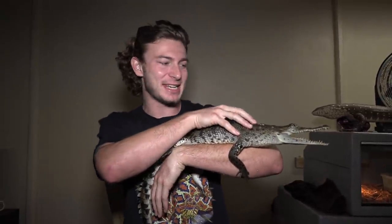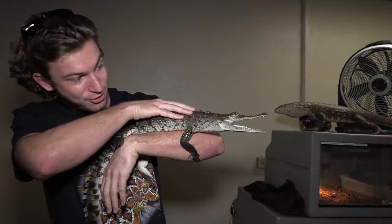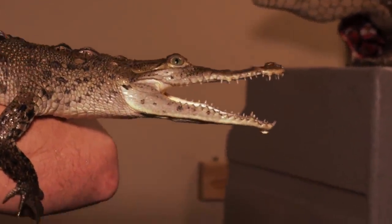I'm hanging out here with little Ziggy. And as you can see, Ziggy is getting bigger and bigger. And as she grows, she's getting a little more testy. Look at her. She's opening her mouth. She's going, I'm going to chomp it off. You're going to mess with me. You're going to get some teeth, aren't you?